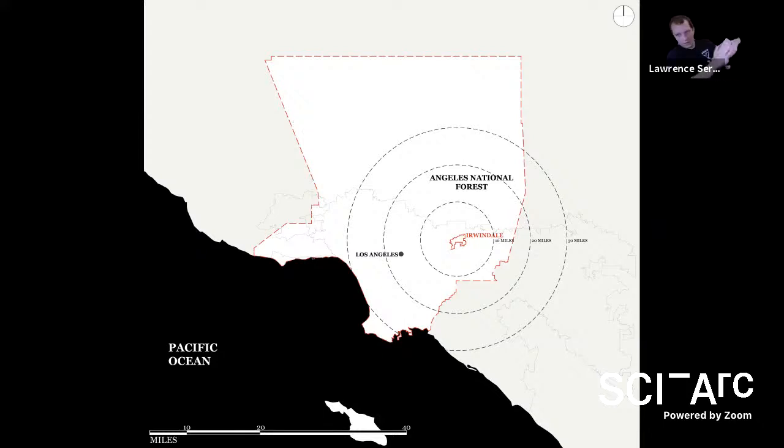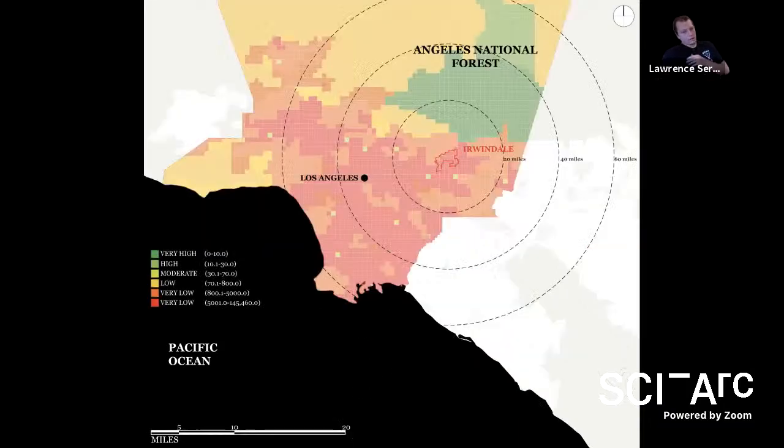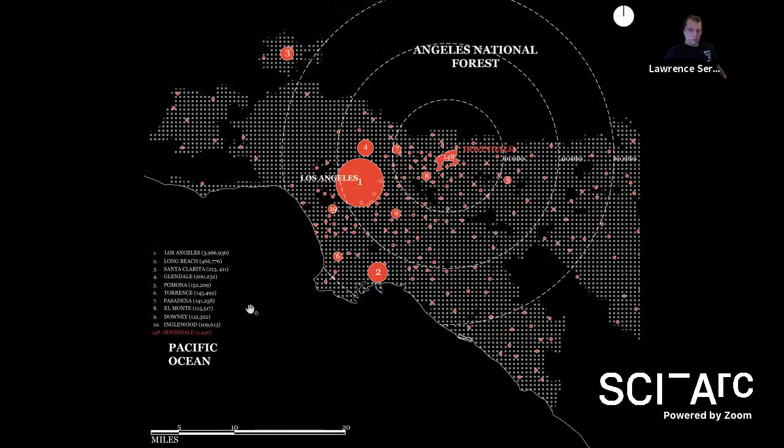Perfect. So a lot of the stuff Wilson's already talked about, like where Irwindale is and its relationship to LA, so I might skip through these really quickly. Irwindale is within about 20 miles of LA. It has a low but high density of population, as Wilson discussed earlier, with towns like El Monte, Azusa, et cetera. It has a really low population of about 1,400 people right now in comparison to other cities within the area.